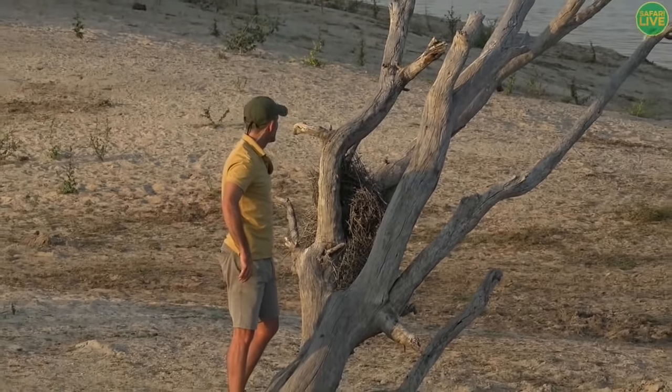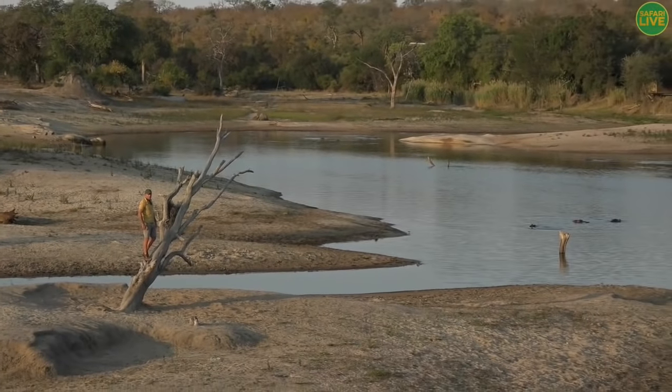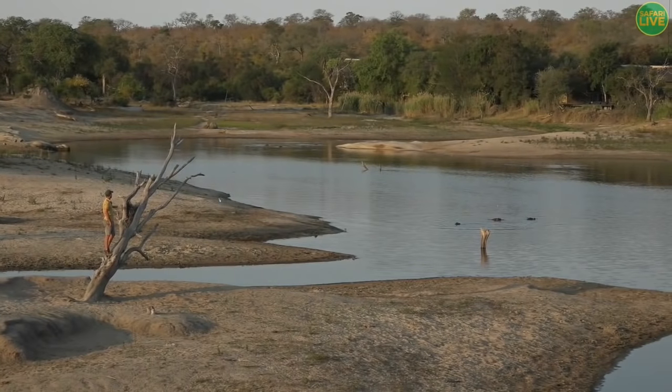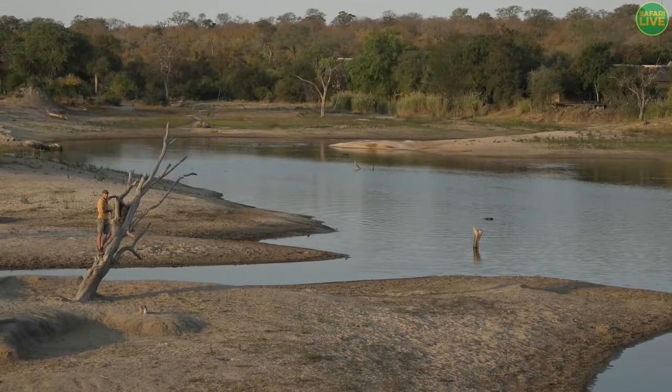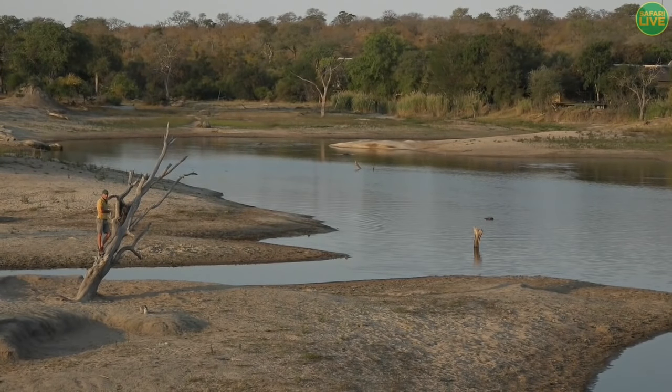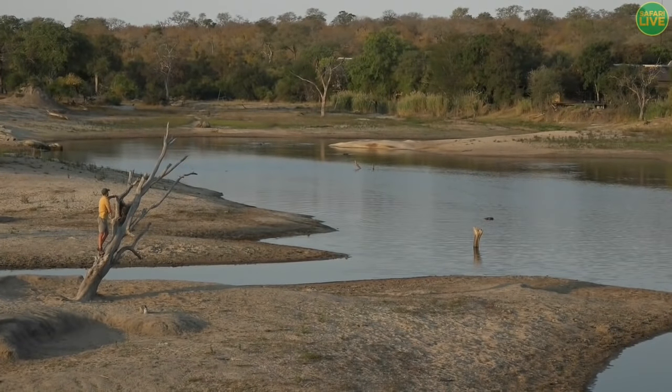Okay. Good. You can hear the hippos just snorting a little bit. They're probably snorting at me. They are territorial, and they're also very defensive over their water. So if they feel like I'm threatening them or their water or their access to the water, that will be very dangerous. But I'm not doing that, making myself nice and obvious.